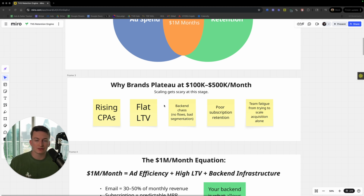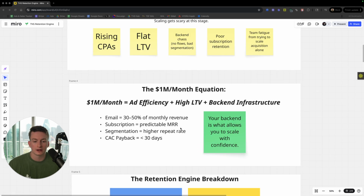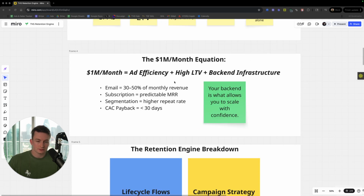We need to do everything in our power to make sure that the retention engine, the retention side, is bolstered so that we can be more aggressive on the ad side. That allows us to be in that middle ground of sustainable $1 million months. So what we've seen working with a variety of brands, the $1 million a month equation is ad efficiency, yes, but high lifetime value and back-end infrastructure.